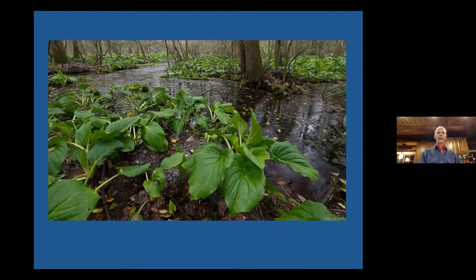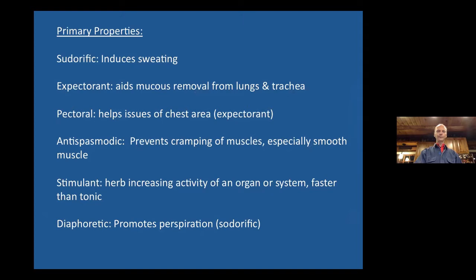So this is what it looks like in a place where it grows: swampy areas with plenty of moisture and water, with giant green leaves. Now, some primary properties that skunk cabbage has that are medicinal in value. It induces sweating, so it's sudoriferous. It also functions as an expectorant, so it aids mucus removal from the lungs, trachea and bronchi. Also a pectoral, which is just another way of saying it helps the chest area.